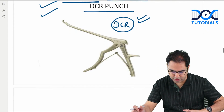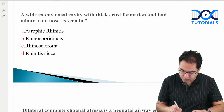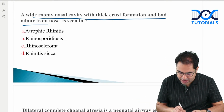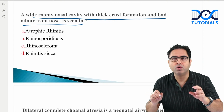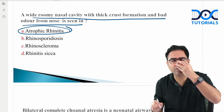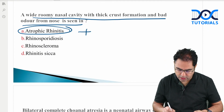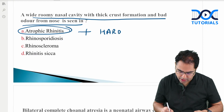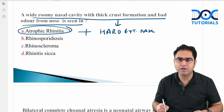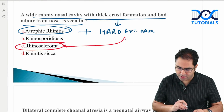Very good. A wide roomy nasal cavity with thick crust formation and bad odor from nose is seen in. I told you, it is atrophic rhinitis. Bad smell from nose, crusting in the nose, wide roomy cavity: atrophic rhinitis. Same question, if you write hard external nose also, anybody, what will the answer be? Same question plus hard external nose, the answer will be rhinoscleroma. Now I'm 100% clear, beta.